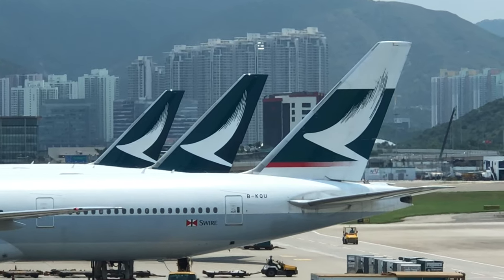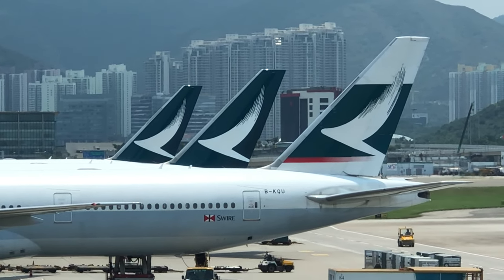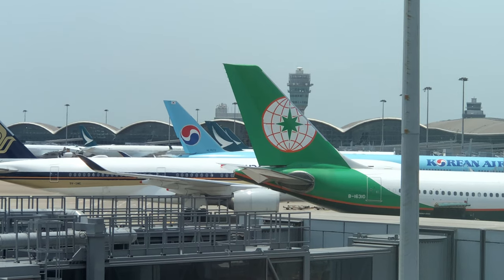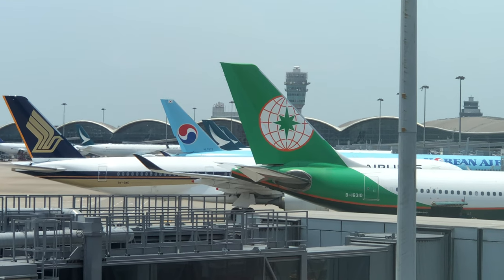Upon check-in, the ground staff told me to use the Cathay Pacific or Qantas lounges. I decided to go with Cathay Pacific The Bridge today because I've not been there for ages, even though it's not the best Cathay lounge in Hong Kong.